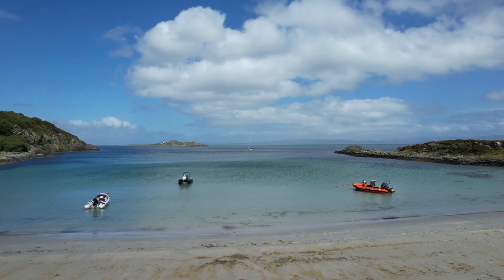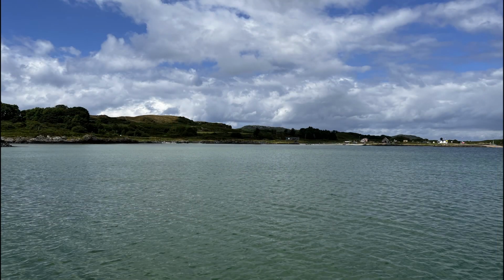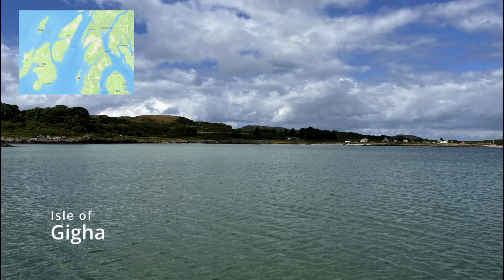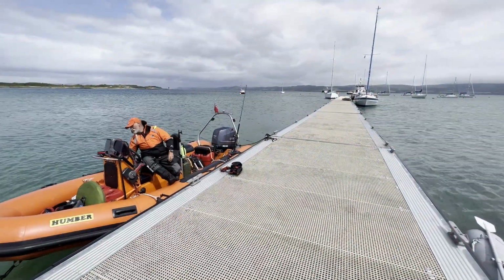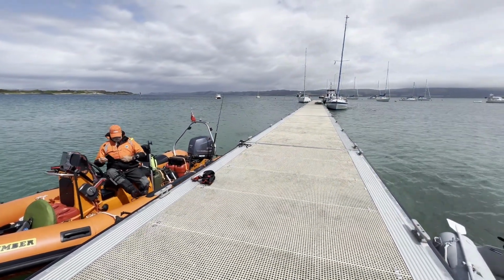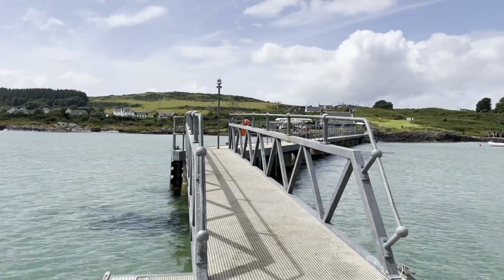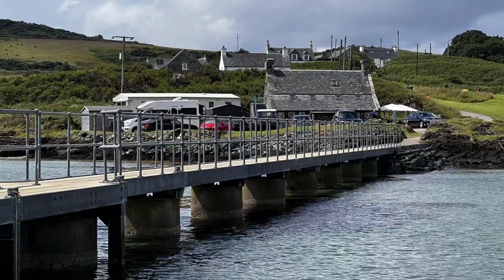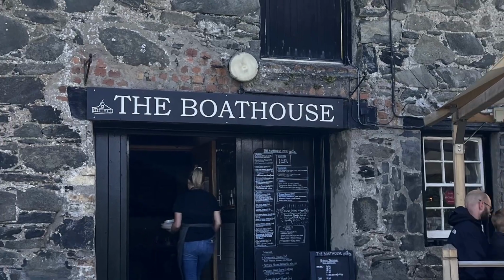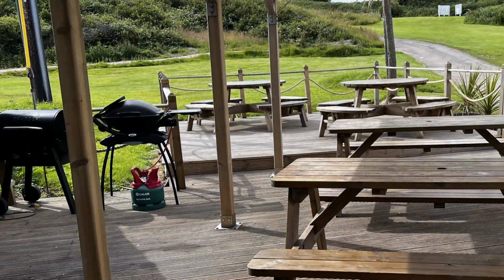We were joined by a lovely young family on their first trip out on a boat that they'd recently restored. The next day, Peter and I headed over to Gigha while the rest of the crew decided to go to Islay. It's a beautiful little island with a good pontoon, some mooring buoys, plenty of space to anchor your boat, and quite sheltered from the prevailing westerlies. It also has an excellent seafood restaurant.